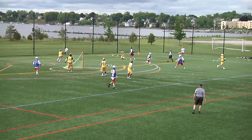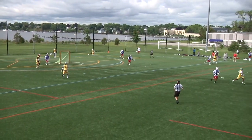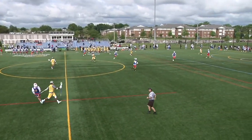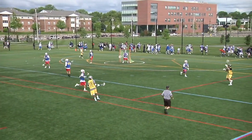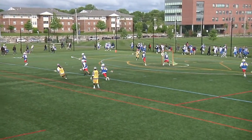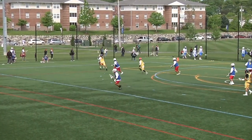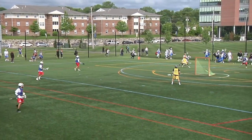So we've got a release on the penalty. Just as Jamaica picks up a ground ball, gets the turnover, they're going to clear it with relative ease. And again, bang that ball down the side. Instead of going through the X, they actually went up top to a middie there. Excellent takeaway check there. Just caught him with the over-the-head trail check.